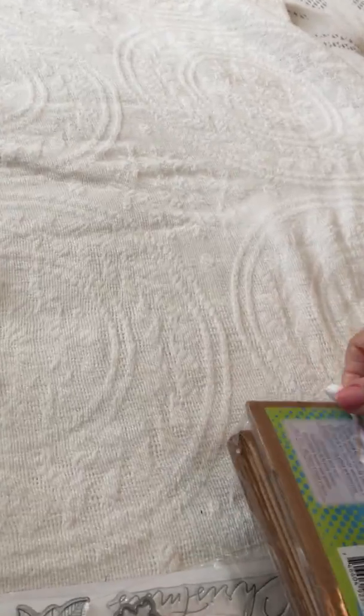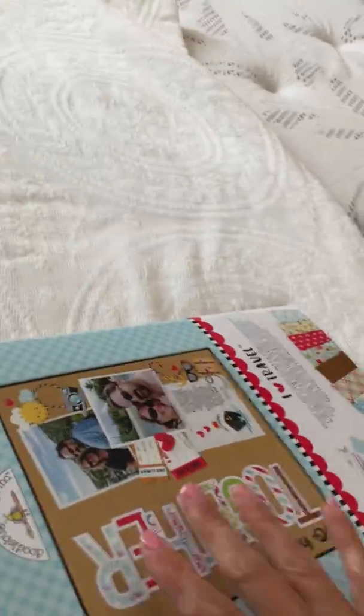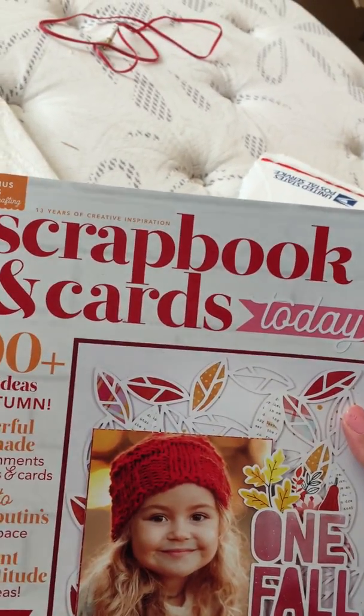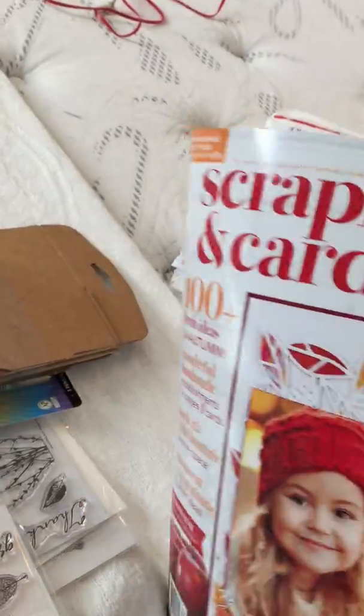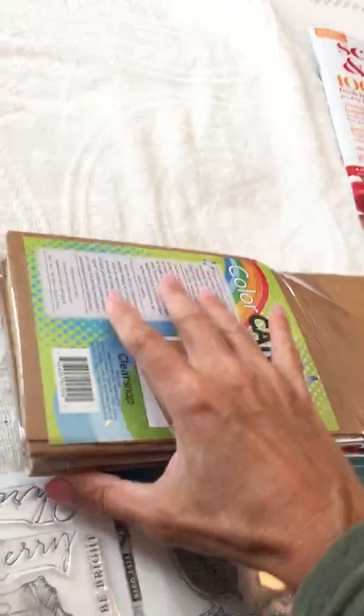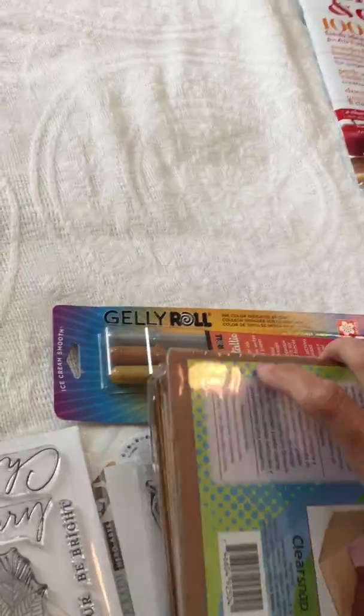Because this is, look, they gave me a magazine for free. That's fun. Okay. So, look, I got the scrapbook and cards magazine today. And I don't know, maybe they give that to you for free. I don't know, but lots of fun stuff in there to look at. I'm excited to look through that. That's always inspiring. This is one of the things because I haven't had sprays.